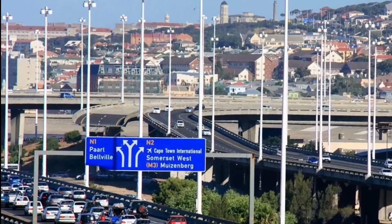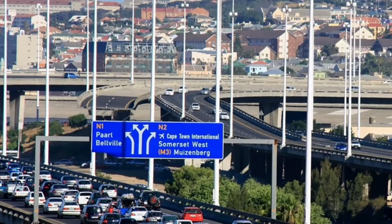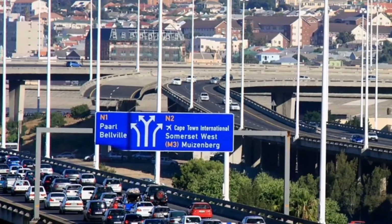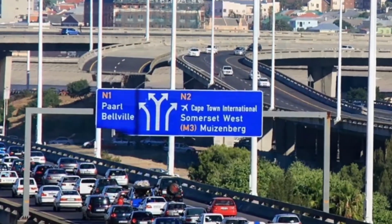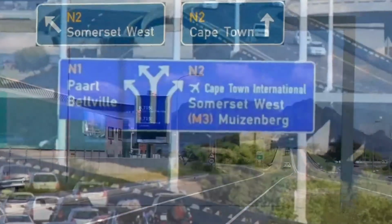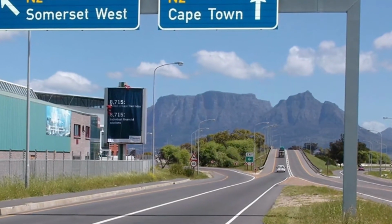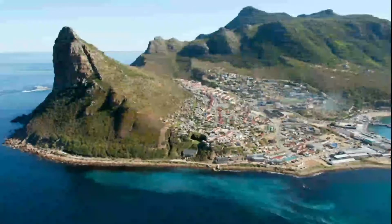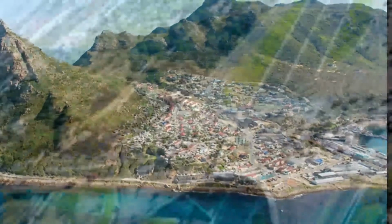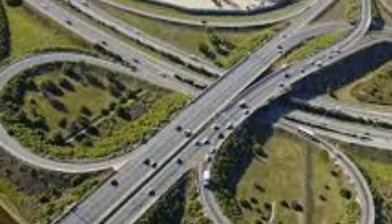As you glance through the list, you will see the N2 features in the first and second spot. We take a closer look at the twists and turns present on this well-known South African road. The N2 is a national highway that runs along the coast from Cape Town, in the Western Cape, to Ermelo in Mpumalanga. Its breathtaking views of the Indian Ocean and access to picturesque towns makes it a popular route for locals and foreigners. It is not advisable or possible to travel the whole route in one day.